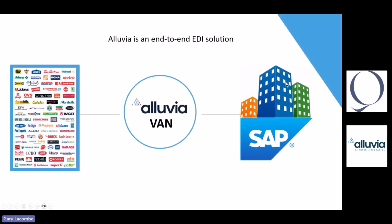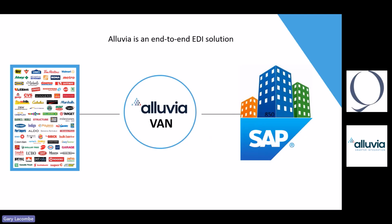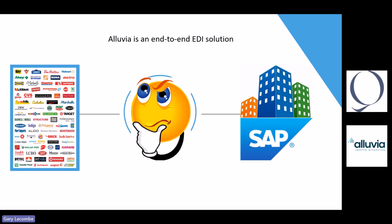And what that means to you is usually you have a bunch of trading partners that you're trying to sell to. So they're sending you an 850 document. That document goes into the Alluvia platform where we decode it through our mappings. We decode it, and then we prepare it for integration, and then we send it over to SAP, where it is processed as a purchase order within SAP. And then the process is complete. We'll send back the other documents corresponding, the 856, 810s, whatever the case may be.